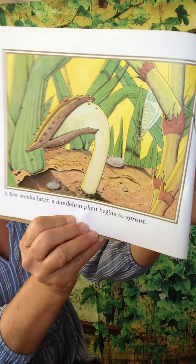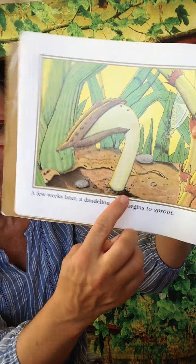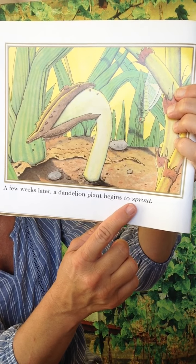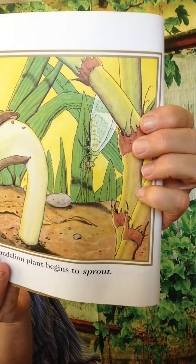A few weeks later, a dandelion plant begins to grow. Do you know what it's called when it starts coming out of the pod like that? It's called sprout. It's sprouting. Oh, look at that little bug right there. It's a whole little world down there in the soil. Its leaves grow and spread during the fall.